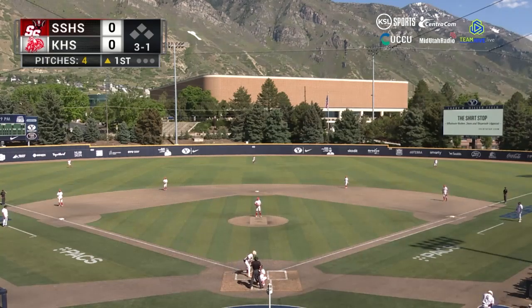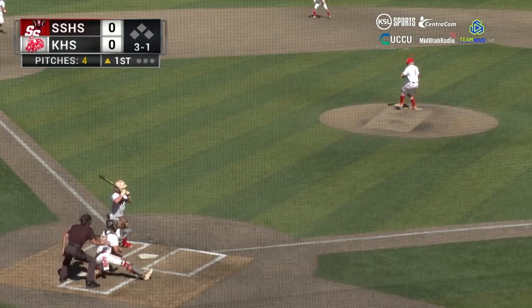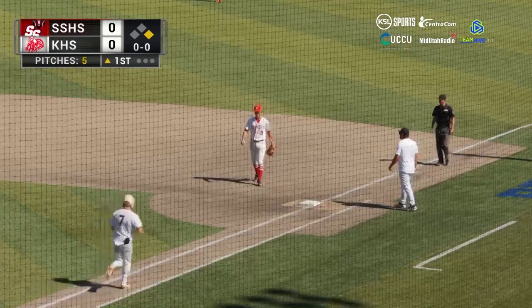There's the automatic called strike 1 in the low part of the zone. 3-1 hitter's count now for Barney. Glover out of the windup, 3-1 pitch. In the dirt for ball 4, and Cannon Barney, for the second game in a row, draws a leadoff base on balls for the Rams.